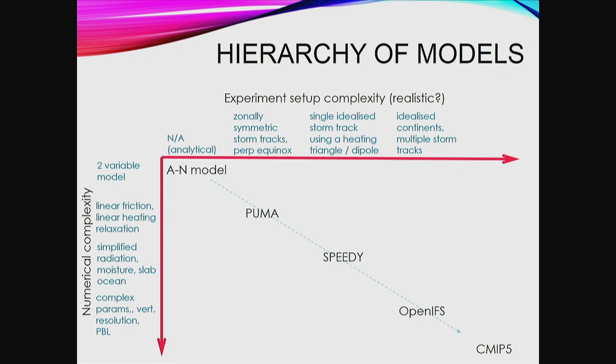So we're using this hierarchy of models, and we have our simple nonlinear oscillator model, which I'm calling the AN model, like Ibam Novak. And then we are testing this relationship in a model that's based on thermal relaxation and Rayleigh friction. That just means that your forcings are very, very, very simple, and there is no moisture. So that's the next step. The next step will be SPEEDY, which has, for example, moisture, and has the radiative scheme and convective scheme.